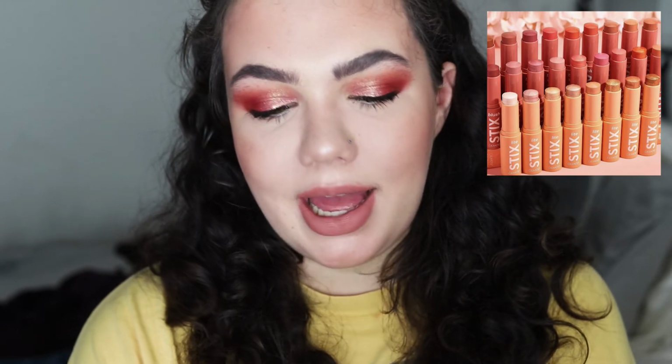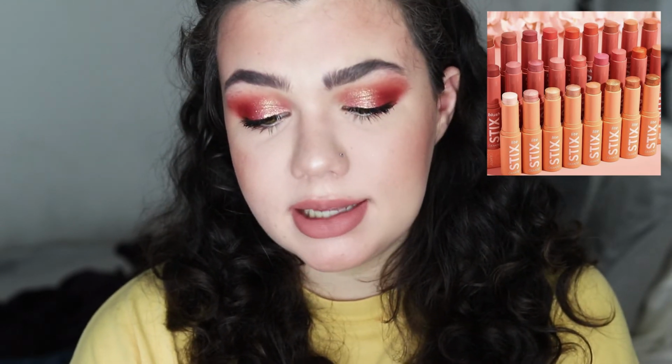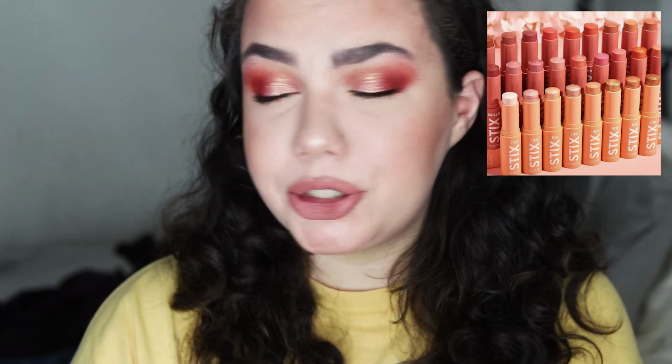Ooh, I forgot to talk about these earlier when I was talking about ColourPop. The ColourPop sticks, they released blush and highlight sticks. So I have already ordered these. I'm waiting for them in the mail. Super, super interested in these.